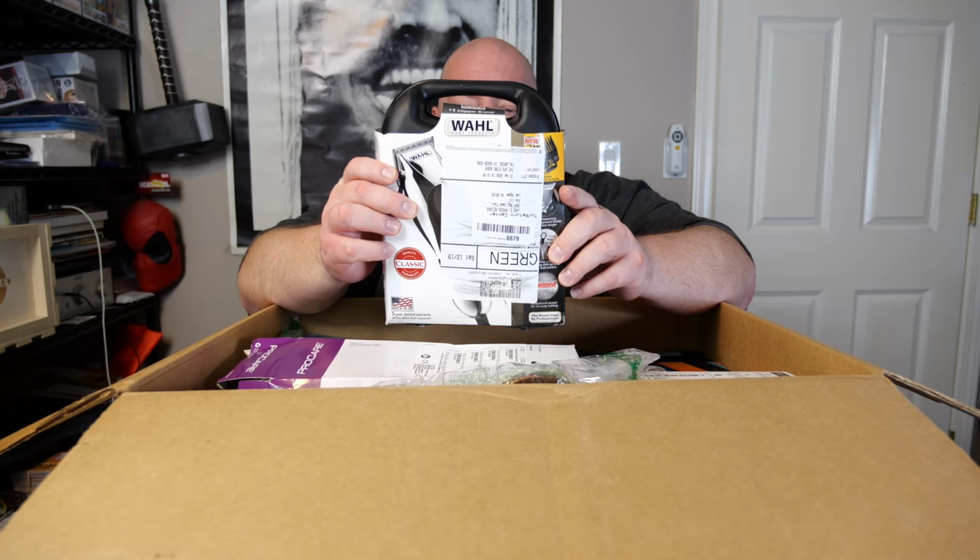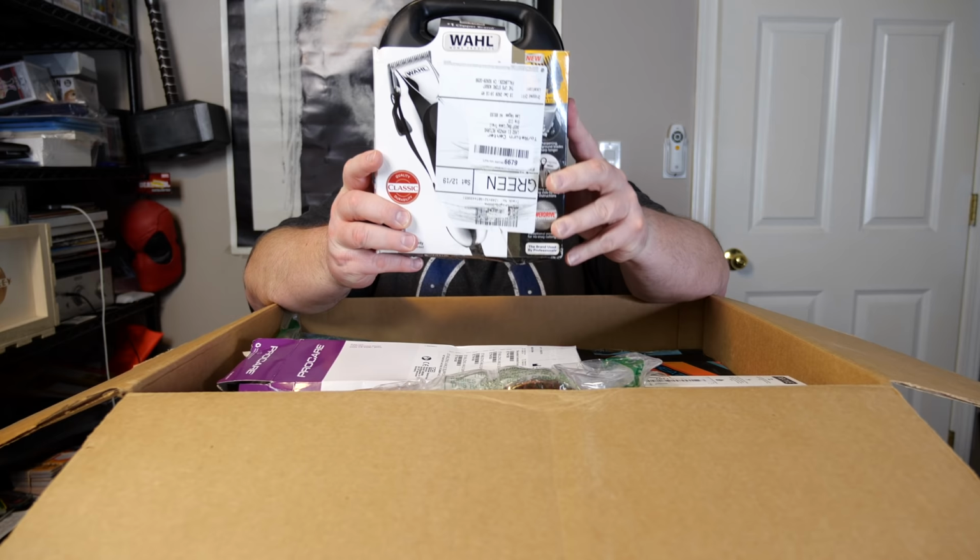And some items will be sold locally, either way, online or locally. Next, we have a wall of Chrome Pros. These actually have a little bit more value, the Chrome Pros, with the men's electric shavers.